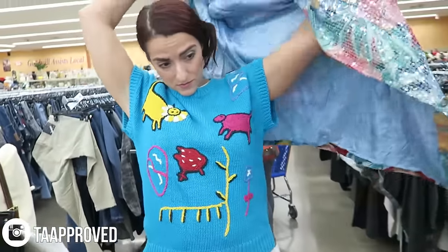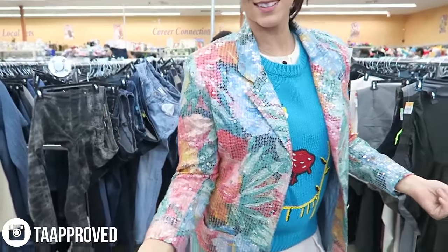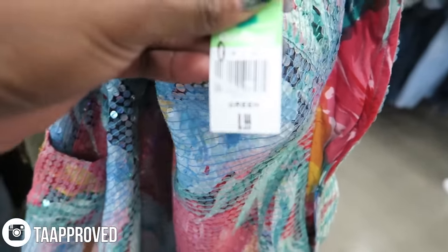Anyways, you guys, 2.0. I also found a sequin blazer. You want to put it on over the sweater? Over the sweater. Of course. They're not ready. This is not Halloween, folks. I know, this is Tuesday. This is every day. This could say Armani and be like $6,000.